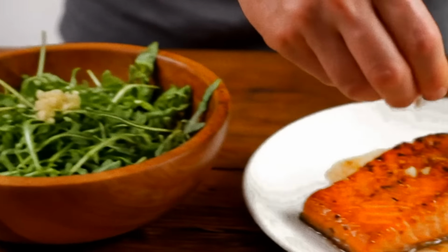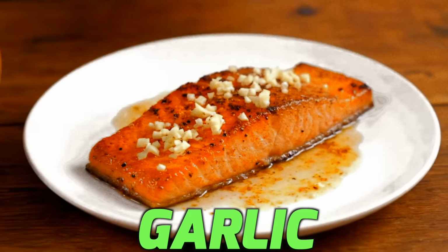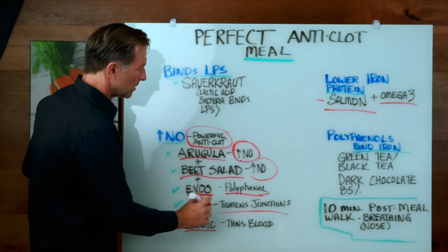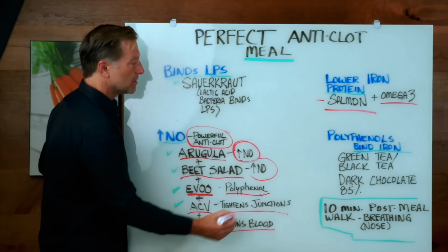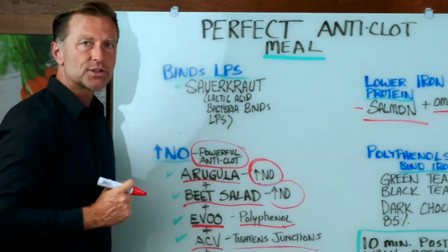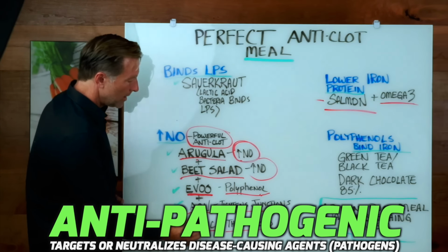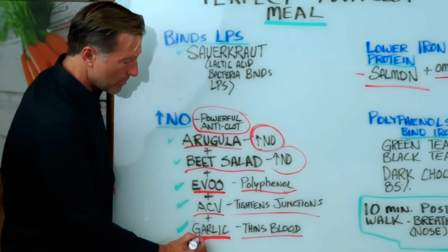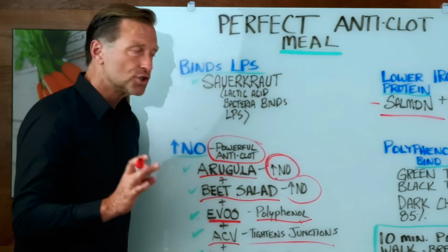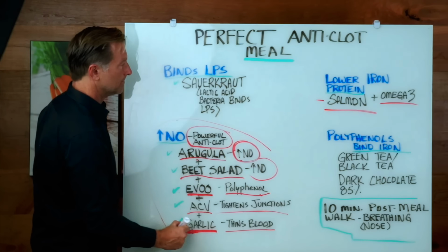Now, if we add some garlic to that salad, or maybe even put it over the salmon, now we're really in the business of supporting the cardiovascular system because we're going to thin the blood. We're going to add polyphenols to also bind with that extra iron if you have any. And garlic is also a powerful anti-pathogenic remedy, so that will help with any microbes in your body that shouldn't be there. Okay, so this is the salad that goes with the salmon.